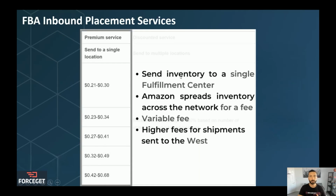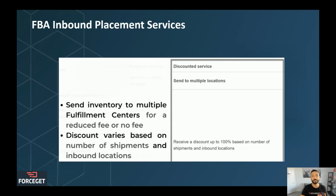So FBA inbound placement services: you can send inventory to a single fulfillment center, and Amazon spreads the inventory across the network for a variable fee, with higher fees for shipments sent to the West Coast. So a lot of companies are starting to see if they can ship the products to the East Coast. Or you can send inventory to multiple fulfillment centers for a reduced fee or no fee. Discounts vary based on the number of shipments and inbound locations.